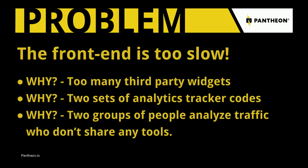If you as the developer are told, make this site faster, and you say, well, we have Google Analytics, and we have Chartbeat, and we have Omniture, we have all these other things, why do we need them? And the answer is, well, we have all these people in our organization, and they need all these things. You as the developer alone can't fix that.